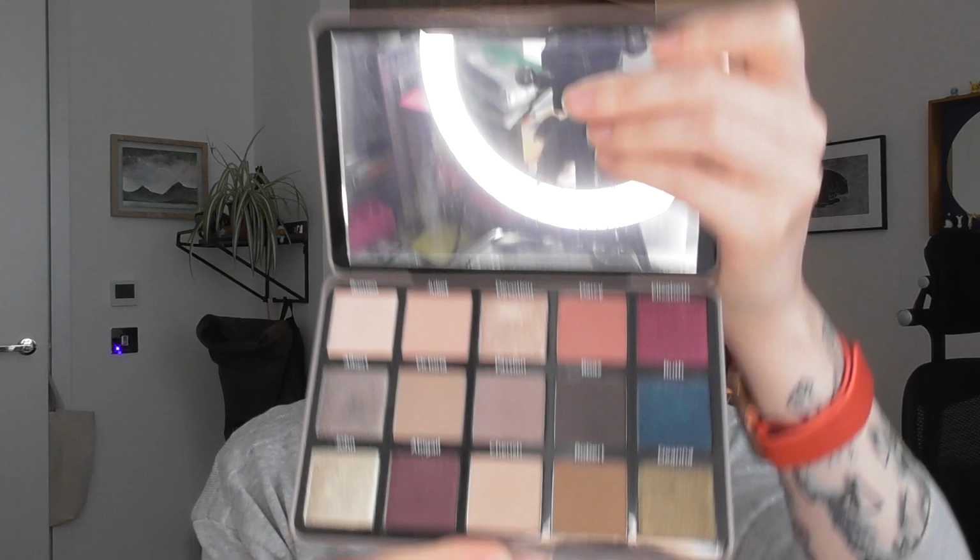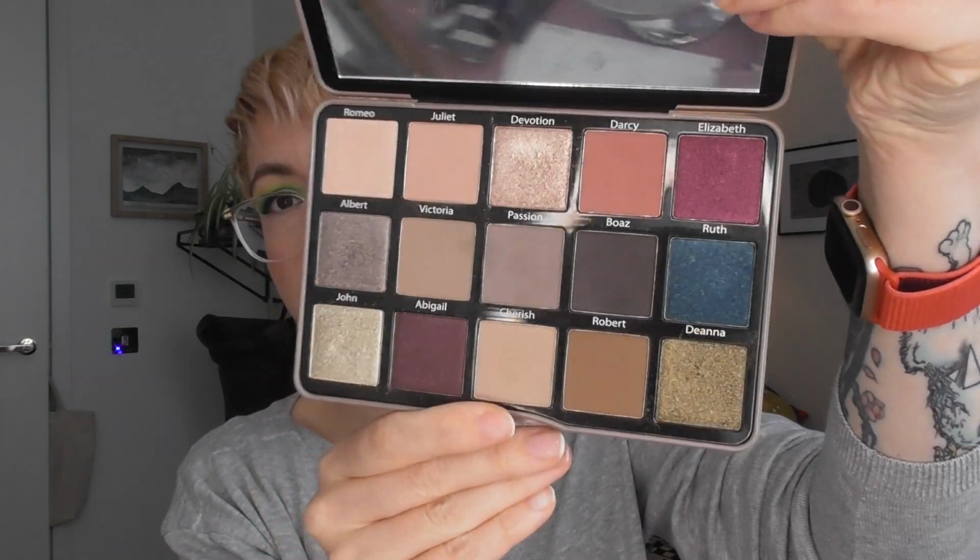So I thought going with something a bit more on the neutral side, but a little bit sexier, I guess. And that would be, and I love this palette, guys, I understand the obsession now, the Sydney Grace Enduring Love palette. I think this is the light version of this, and this is what it looks like in case you are curious.